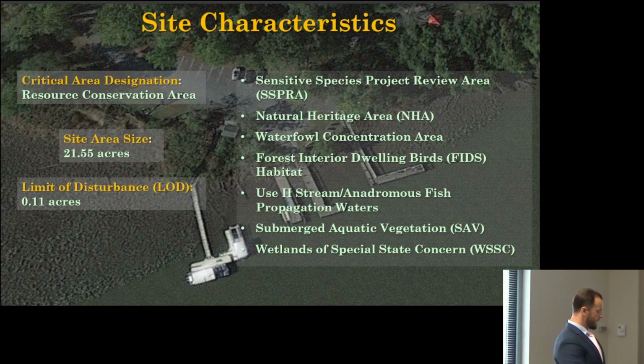So, again, mainly water dependent, but there are some non-water dependent access. It is totally within the resource conservation area. Site area size is 21.55 acres. Limits of disturbance are 0.11. This is an ecologically sensitive area. We have a lot of habitat protection areas around and in the project site. All of them are listed up here.